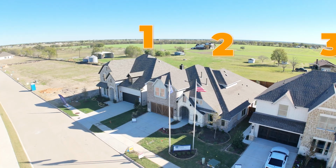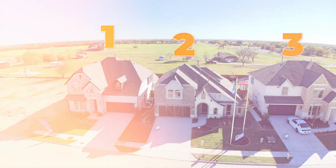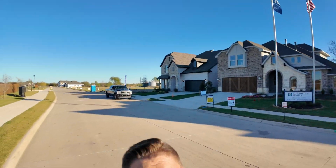All right, 3 models, tons of inventory on the ground, new neighborhood. We got it all, baby. I wanted to come outside and talk about pricing for Stone Hollow, talk about some of their details. I'm gonna put you right up here.